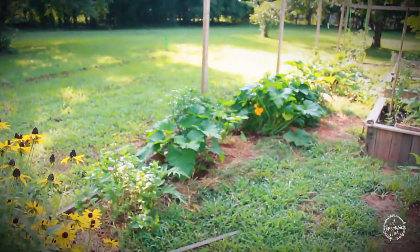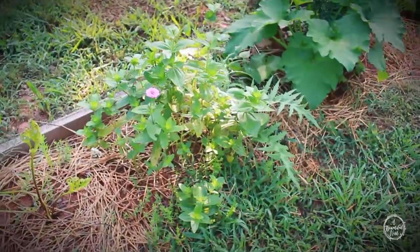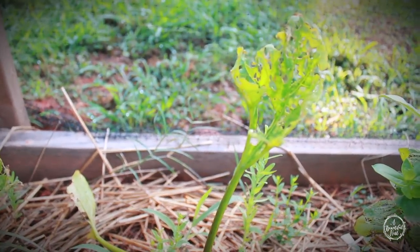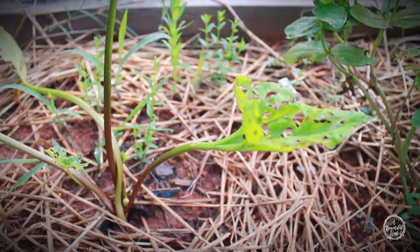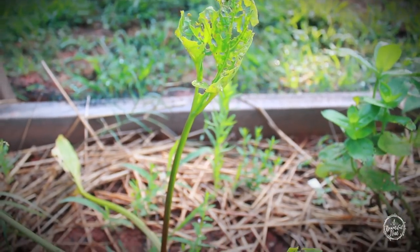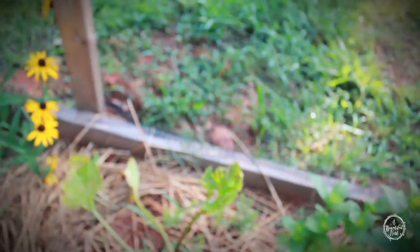Okay, now, oh my gosh, you guys, look. Look at my rhubarb. It was just beautiful and growing so nicely. And I believe that's a Japanese beetle that has chewed this thing to bits. Oh my God, I'm so mad.